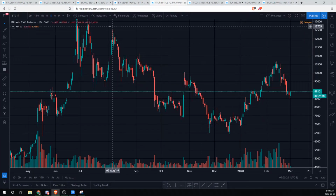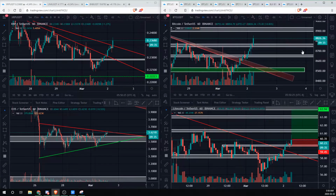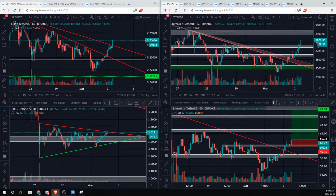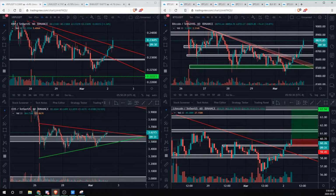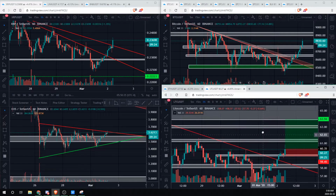We're not looking for a massive reversal. We're not trying to target that. We're trying to target the zones that we can identify. And right now, we're in a consolidation zone and we're nearing our resistance. So we're longing for a nice quick scalp to the resistance zone.